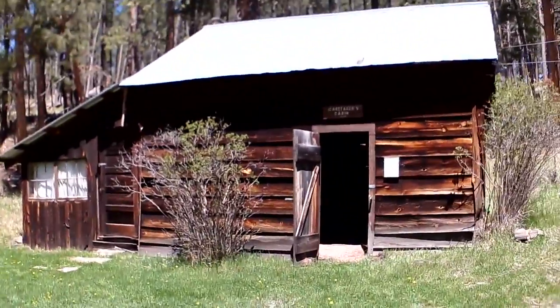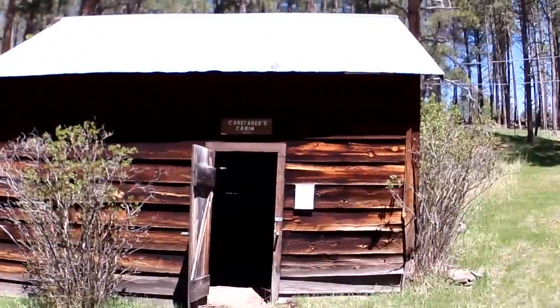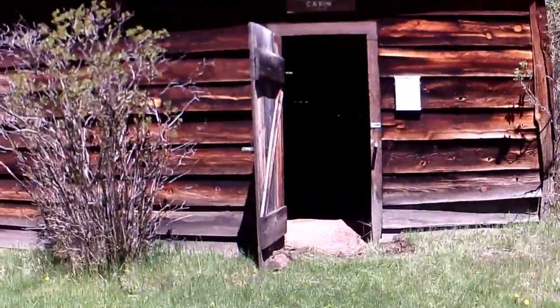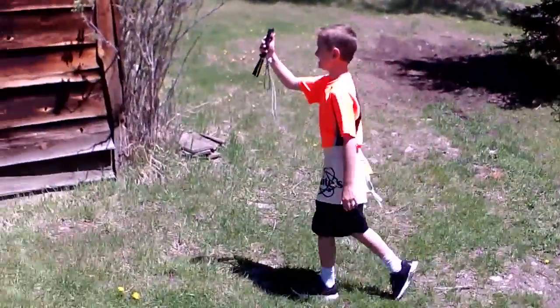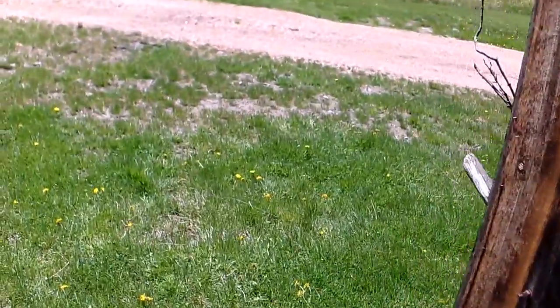This was the old caretaker's cabin back in the late 1890s. Still pretty cool. I'll go in it. I don't know if we can see a whole lot while we get in there. There's Kay doing a little videotaping as well. Caretaker's cabin, 1895. It's a pretty old place, actually. Pretty cool in here. That's where the caretaker used to live of the property. Yeah. So we'll be checking that out a little later.